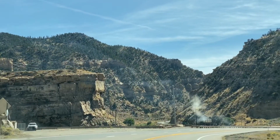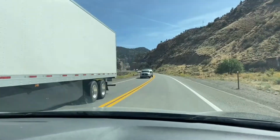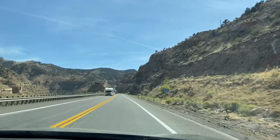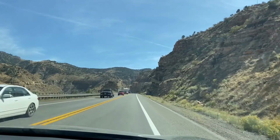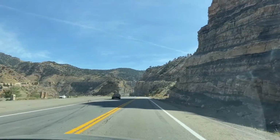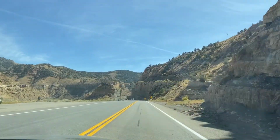There were a lot of markings in the sky because of planes passing, because the Salt Lake City airport is this way. This is where the planes take off. And we just kept driving.